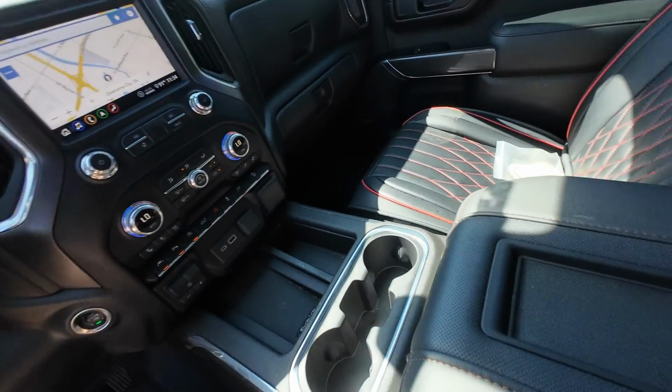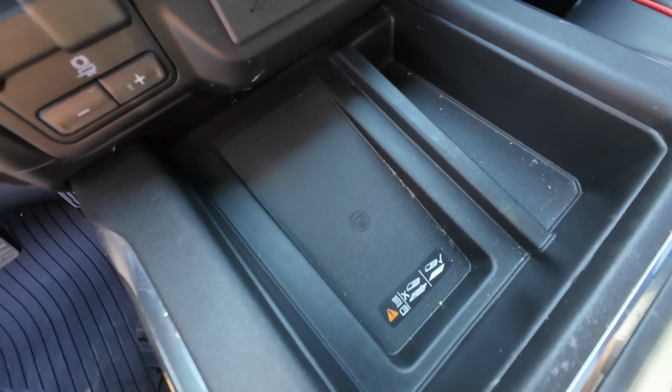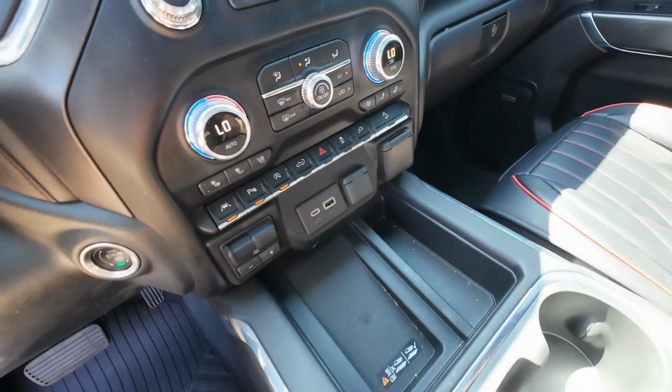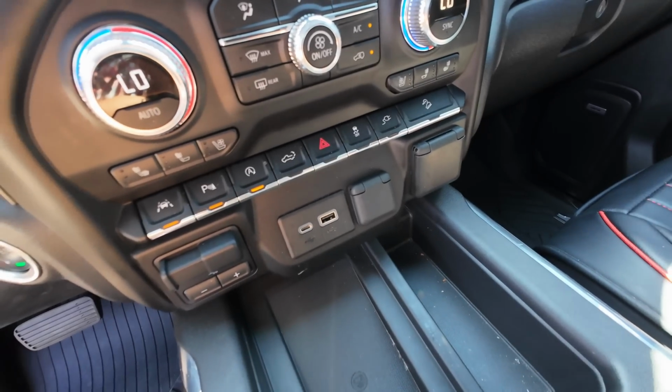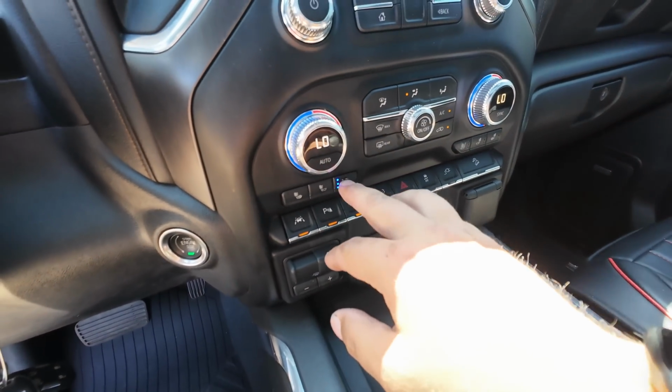Yeah, this is it. Is that not wireless charging? No, they moved it. So the wireless charging is now down there. All right, oh man. Does it have air conditioned seats? It does. But here's the thing.